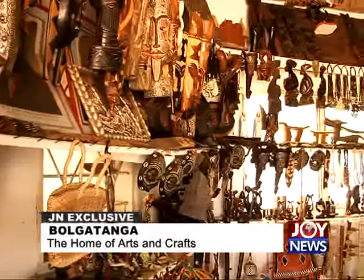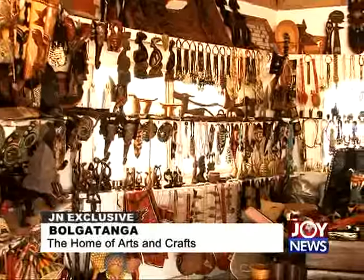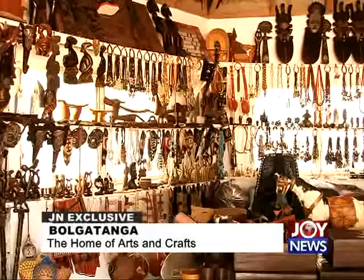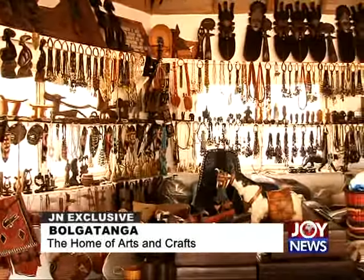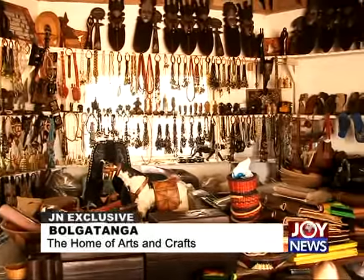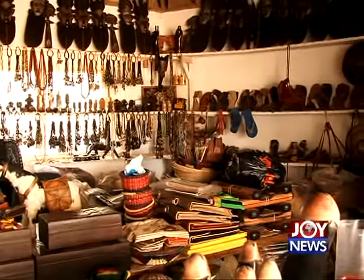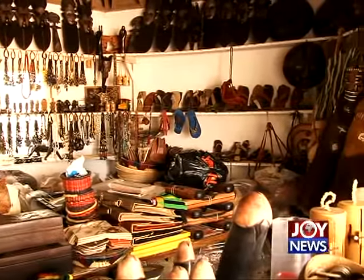If I have enough money, I can buy the goods, stock. When anyone comes in to buy, and at least you get a peso on each product, you make money. But because the money is not there, I can't buy a lot to stock. Sometimes, especially with these Bolga baskets, the prices come down. And when the money is there, you keep many of them, and when the market rises, then you sell them out. But the money is not there.